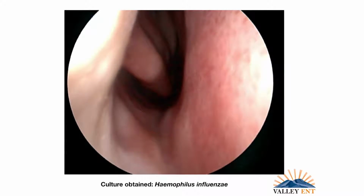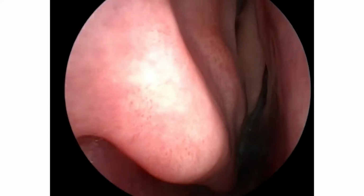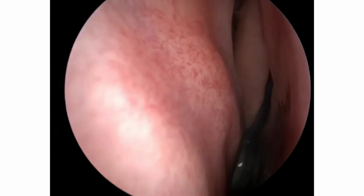So when he presented, we do a full ear, nose, throat, head, and neck exam on him. And part of the evaluation is nasal endoscopy. So this is his nasal endoscopy. We're in the right side of the nose. Here, this is the right inferior turbinate. This here is the right middle turbinate.